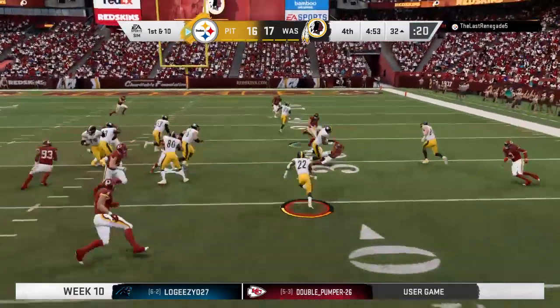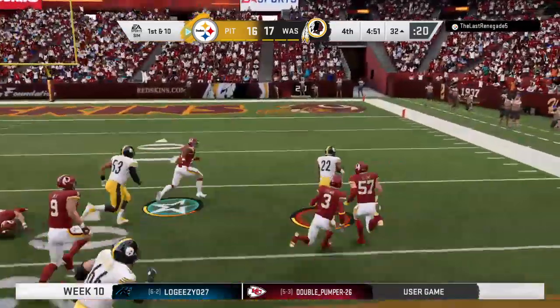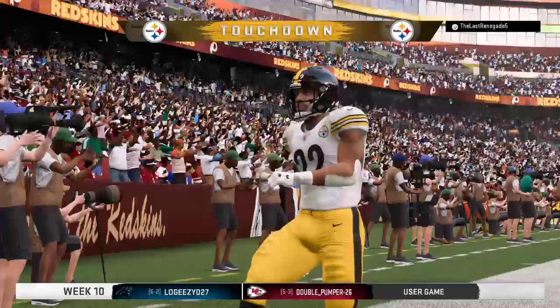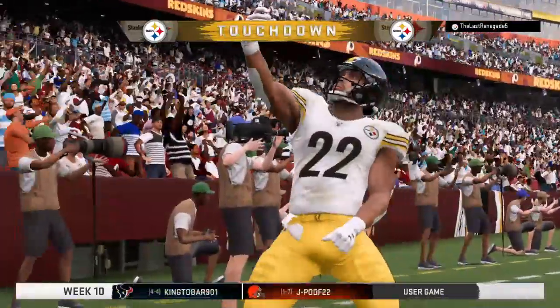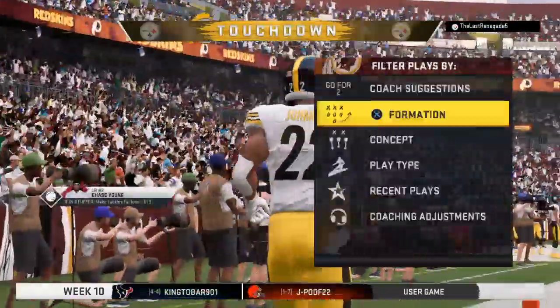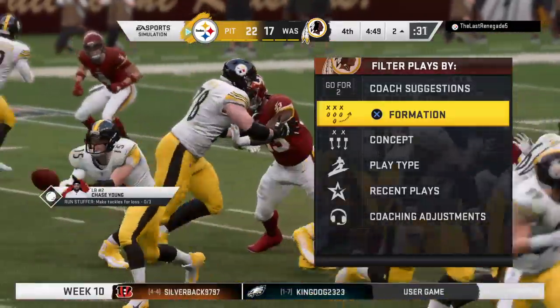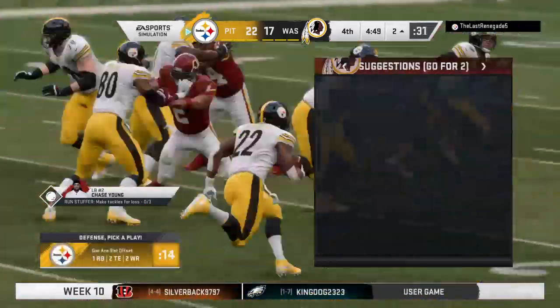From the 32 now, here's 1st and 10. They'll run it with Johnson. Johnson with a burst, a first down or more. And he's in. Touchdown, Steelers. Ty Johnson, his 6th touchdown of the season. And the Steelers have once again taken the lead.